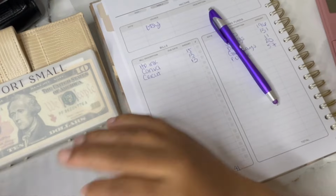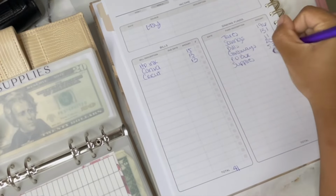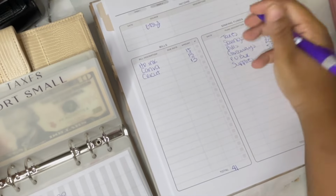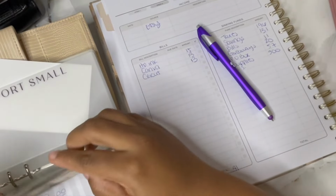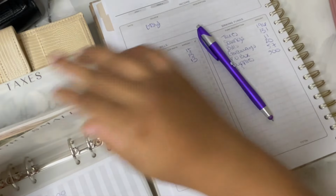So supplies, I need to put a good chunk into here. So supplies, I'm going to put in $300. I might come back and change that, but for now, that's what I think I'm going to put. So for support small, I don't know what's in here. 10, 15, 20, 25. I'm gonna put in 15 in here for this.